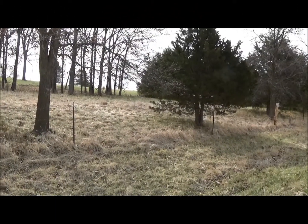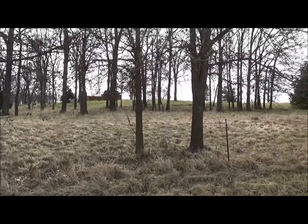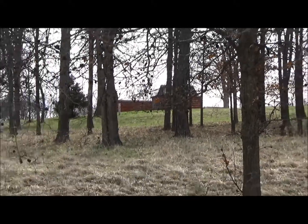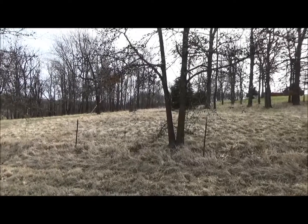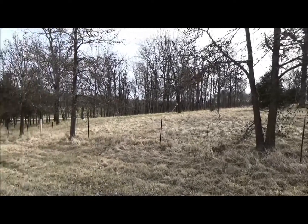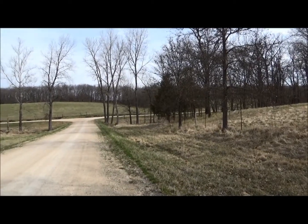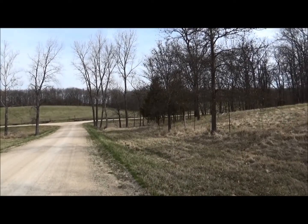This is a view of the west side of the property off the county road here, looking up through the woods at the house and buildings. This also got good fence on it. It's got a couple horses in here. This is a shot looking north down the county road, and we'll make a right down here and go around. It fronts over on that side also.